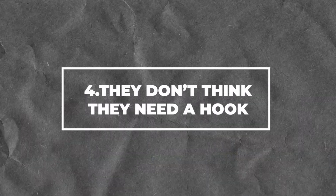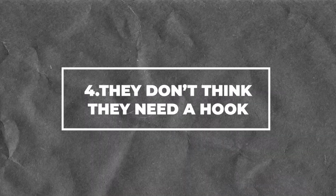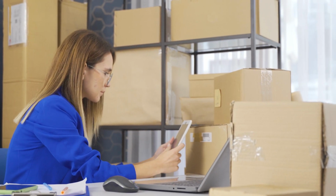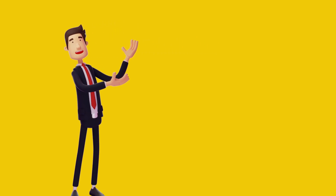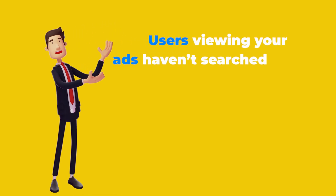Number 4, they don't think they need a hook. Business owners often think that they don't need a hook to convert traffic into a customer, as either their product or service is too high quality and they don't want to devalue their product. Even if they have the best product or service in the world, you need to create a reason for them to take action. You need to remember that users viewing your ads haven't searched for you. They probably haven't even heard of you before, and you have seconds to convince them to take action.